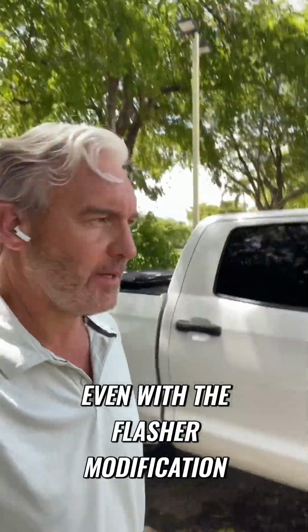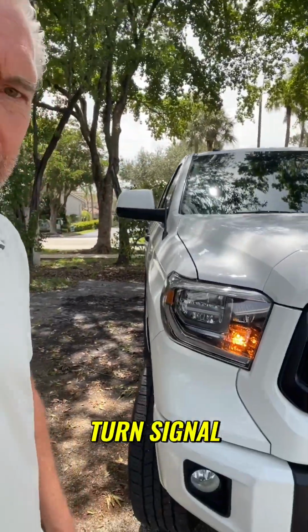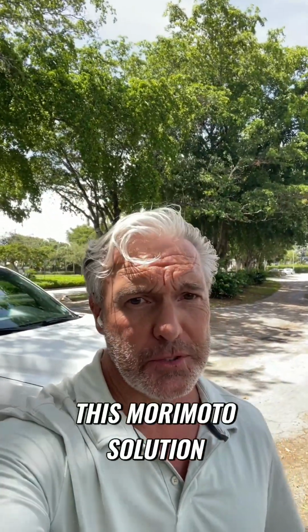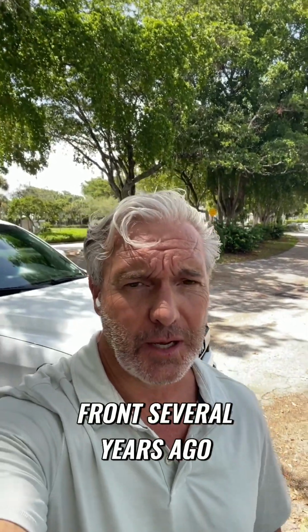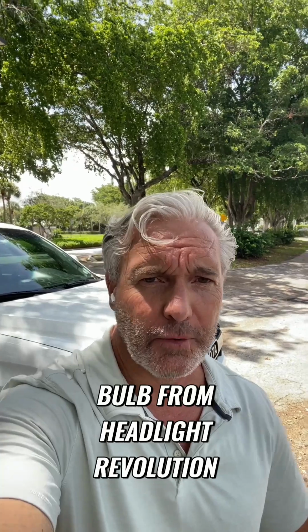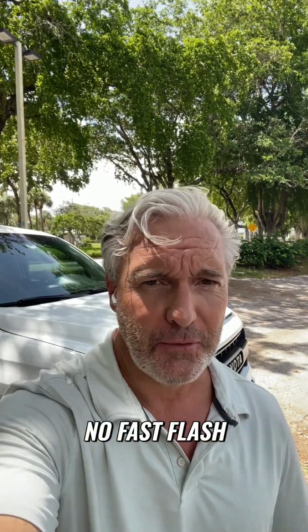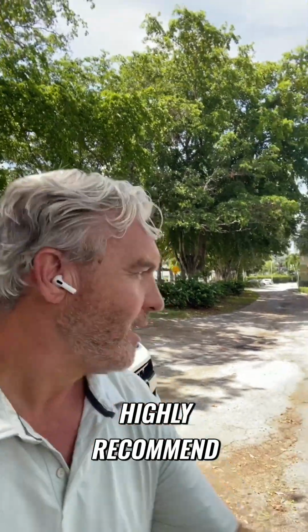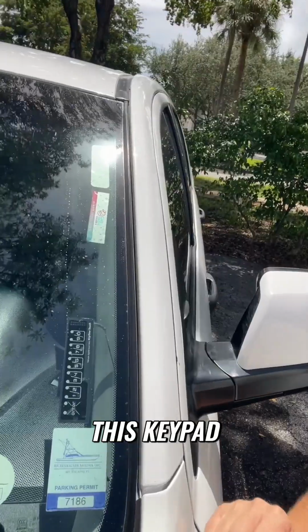Now, even with the flasher modification, I could not fool the computer on the turn signal LED bulb that I used. So this Morimoto solution, and so I ended up having to use resistors on the front. This was several years ago, but the new Morimoto bulb from Headlight Revolution should allow you to plug and play, change your turn signal bulbs, no fast flash, no resistors or modification needed. Highly recommend.